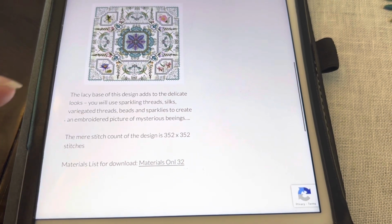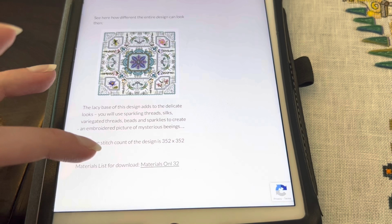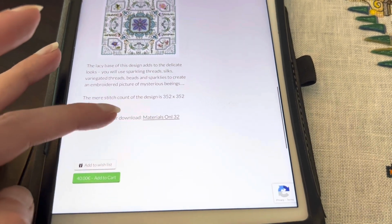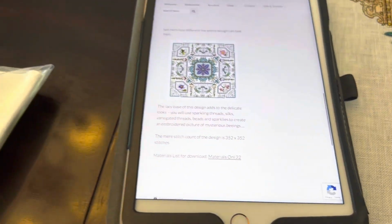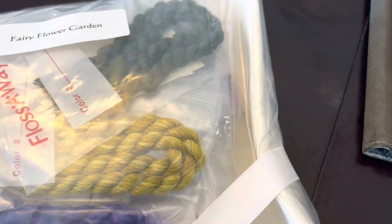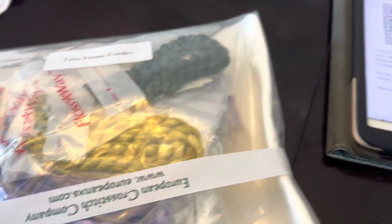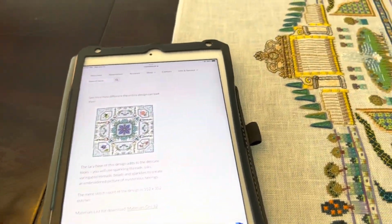Okay, so it's 352 by 352. There's the stitch size on it. And then this is the pack from it. I'll pull it, or I'll show you a little bit closer. I'll open it up on another video.